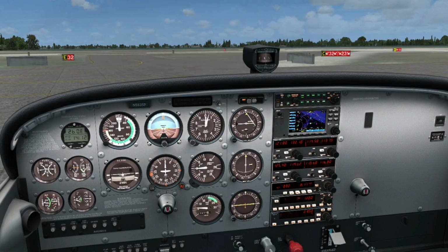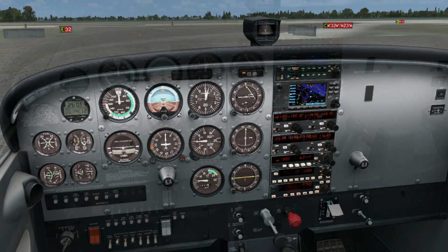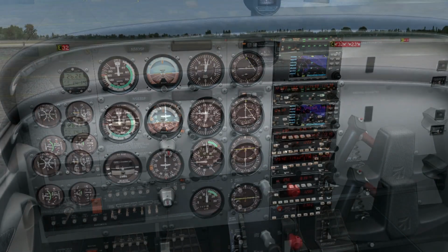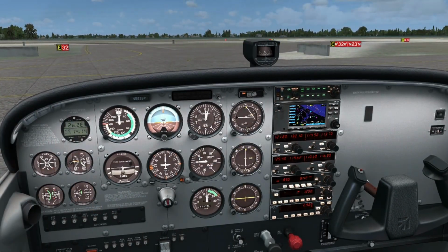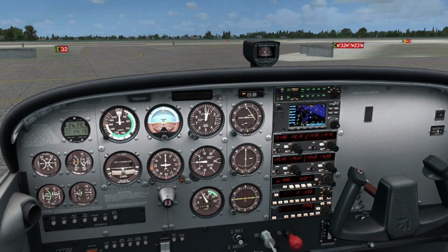All right, so we're going to do a run up here. Brakes are set. Fuel's on both. Vacuum looks good. Charging. Temperature looks good. Oil pressure looks good. We have gas. Check the mags on this now, so we'll go ahead and do that. We'll do the right mag first. And we got a drop off there on both. We'll do the left. We got both. And we'll go back to idle.